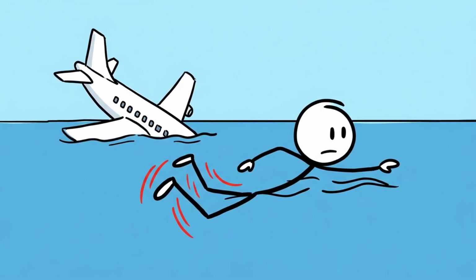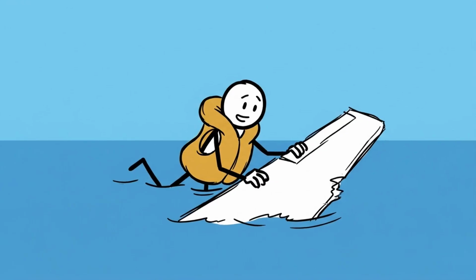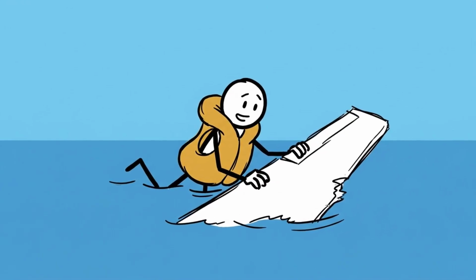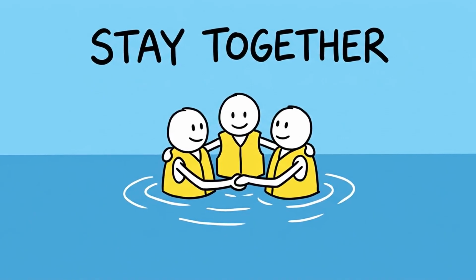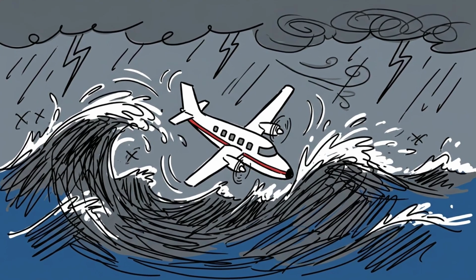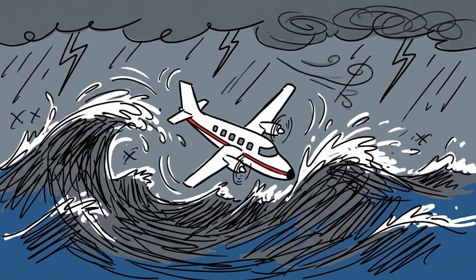Once outside, you swim away from the plane to avoid getting sucked under as it sinks. You inflate the vest, you find the nearest piece of floating debris or raft, and you stay together with other survivors, and you start praying that someone, somewhere, knew exactly where you were going down.